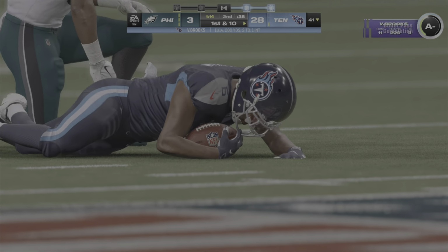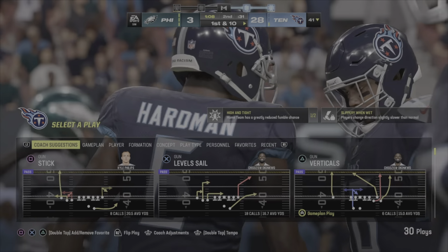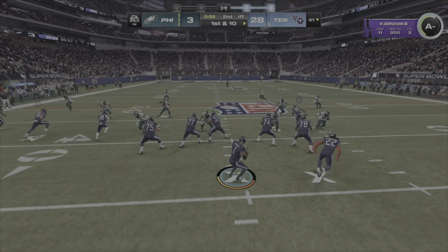Well, they finally made an adjustment there. We'll see if they can build on that stop. 17 yards on that play for the Titans. Good strong throw and catch right there. And so far in this game, the alleys have been open for them to get completions, and they're taking advantage of it.